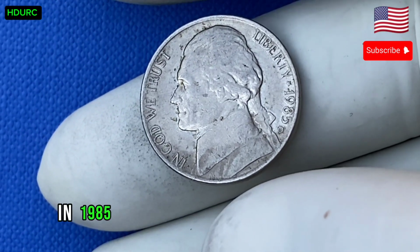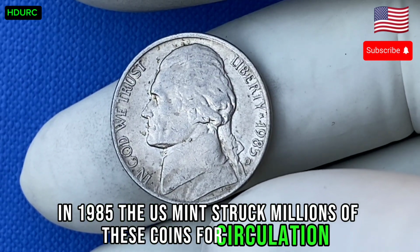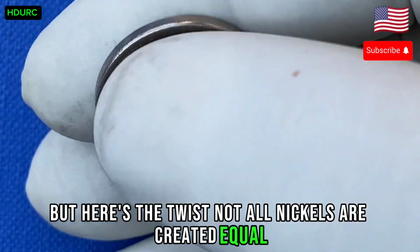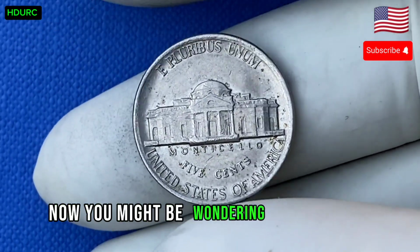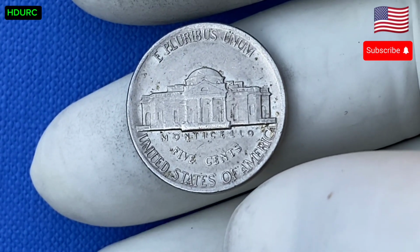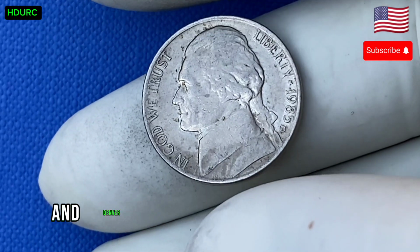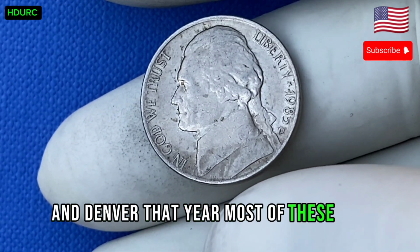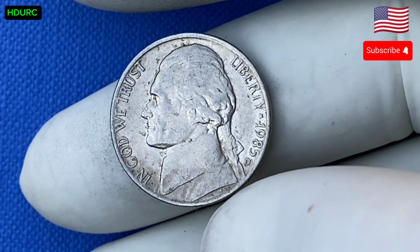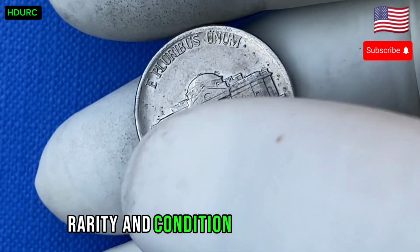In 1985, the U.S. Mint struck millions of these coins for circulation. But here's the twist: not all nickels are created equal. Now, you might be wondering, what makes the 1985 nickel so special? After all, millions of these coins were minted in Philadelphia and Denver that year. Most of these are considered common and hold their face value of 5 cents. However, in the world of coin collecting, rarity and condition are everything.